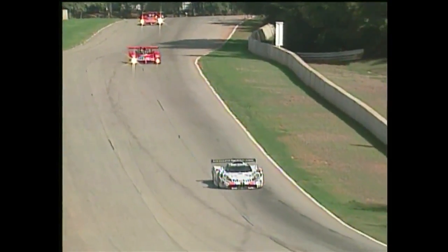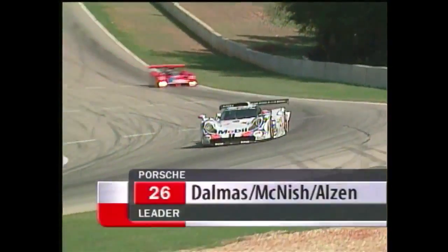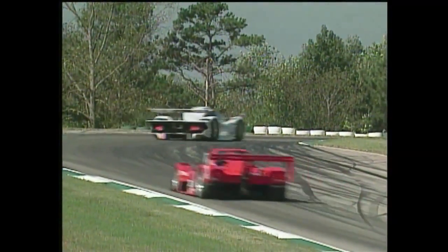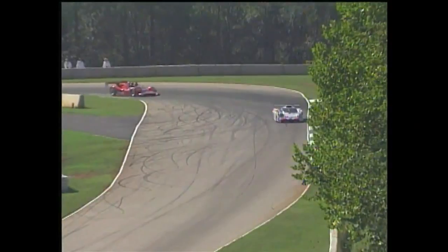Back with the leader. He is not running away with it. This is good, though. He's in control. But Didier Theys is right there in the Ferrari.